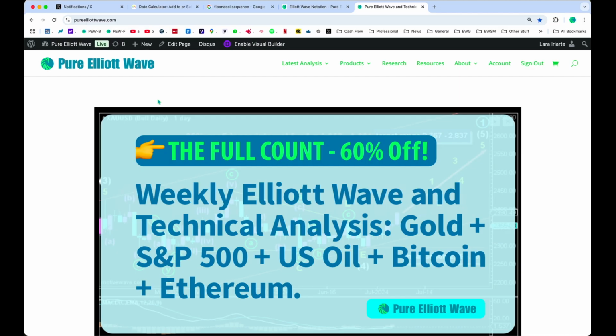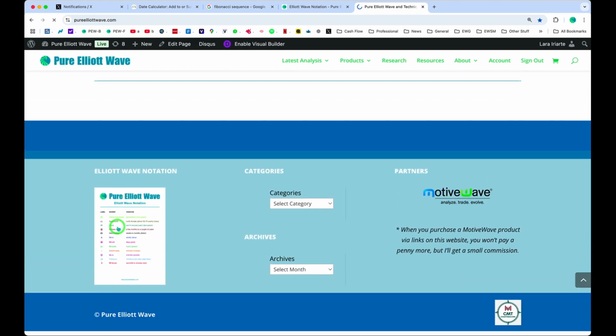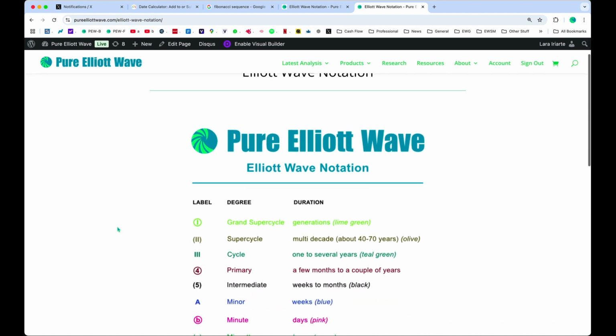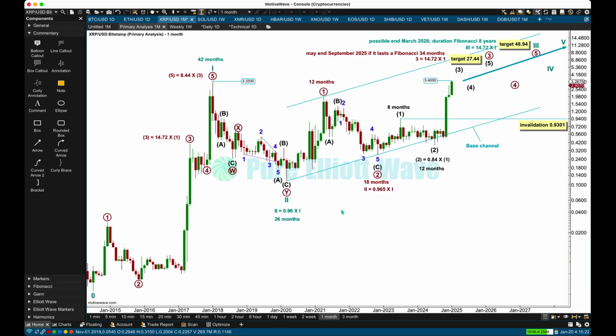If you're new here and you're having trouble understanding my charts, head over to my website. This is the home page. If you scroll all the way down to the bottom, you can pick up this free notation. It's a PDF. You don't need to give me your email address. You just need to click on it and download it. It gives you the color coding I'm using, the name of the degree, and a guideline for the expected duration of each degree. Understand that these guidelines are very rough and must be applied with flexibility. That'll really help you read my charts.